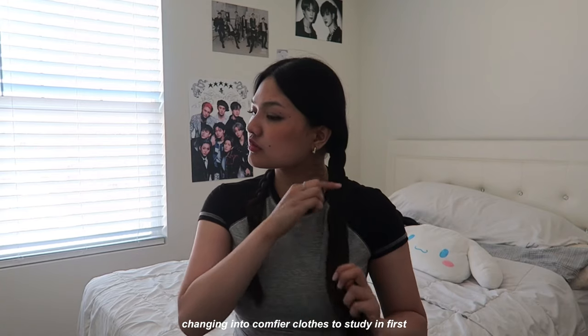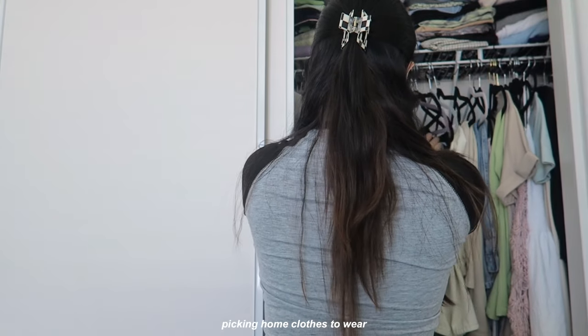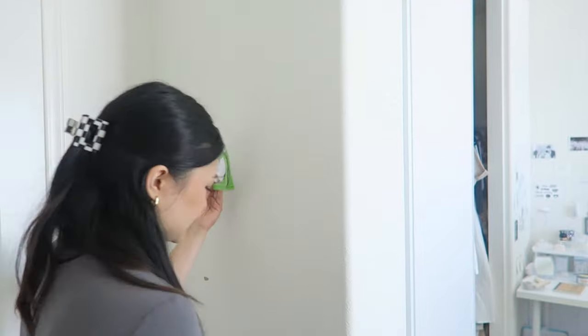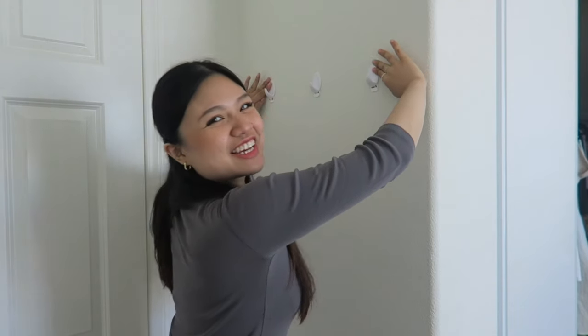Back home, I wasn't able to finish all my lecture recordings. I still have 2 more hours of lecture recordings and notes to do, so I'm gonna do that right now. Change into comfier clothes to study in. I'm gonna go ahead and attach these hooks right here. No pressure. I'm just gonna stick it right on. Oh, I committed.